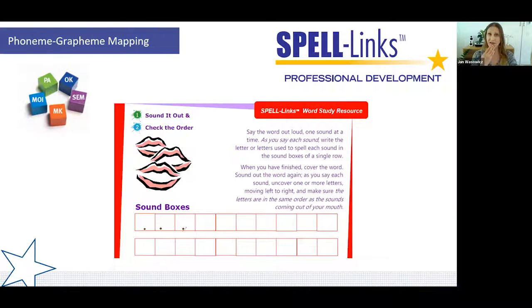Every time a sound comes out of my mouth, I want you, my students, to touch one of these boxes, leave a little dot behind if you want, and I want you to cross off the extra boxes because we won't need them for this word. Pan only has three sounds. Now, here's the word, pan.